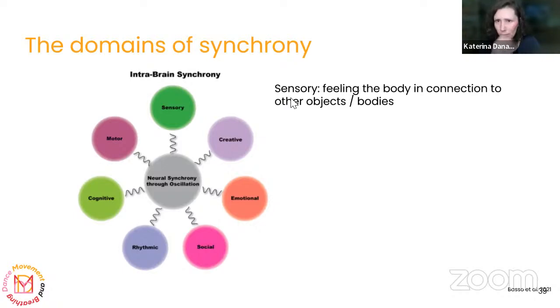For example, in dance, often you lay on the floor, or you move on the floor, or you might have an item that you are manipulating, a stick, or I don't know, a drum, and then you feel the body in connection to these objects, or you might be improvising or dancing with someone else. This is also sensory information, so tactile information, but also what we had here via Zoom, the visual information. So the visual information came in as sensory information, and then it got translated into motor information.